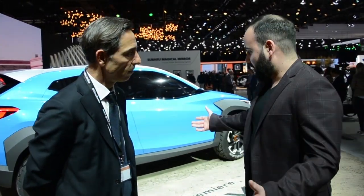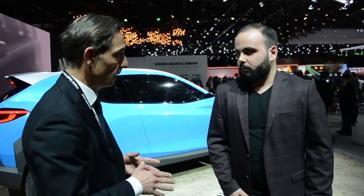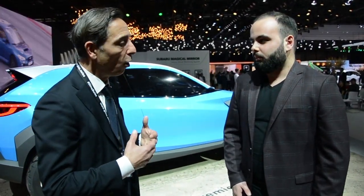This is the concept from Subaru. What are the main facts of this car? Will it come to market in the future, or is it only a concept that will come in a few years? Clearly this is a concept car. But every concept you bring to a motor show will somehow materialize, maybe not as a total package, but some of the accents, some of the lines you see on the concept will materialize in the future. This is the vision of what a Subaru SUV will be in a few years.